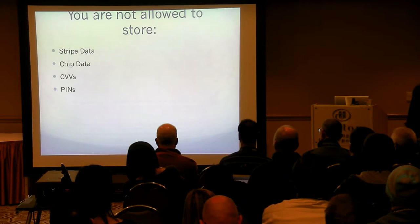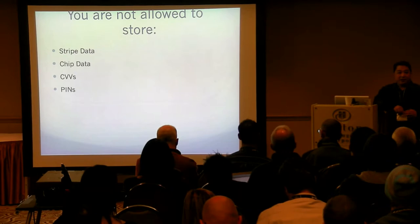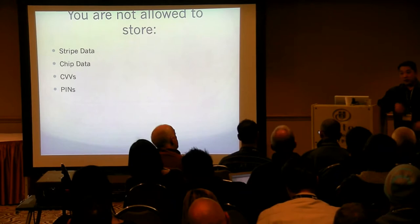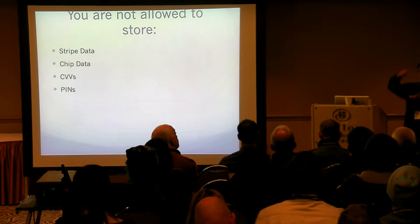As I was saying earlier, you're not allowed to store stripe data, chip data, CVVs, or pins. Now, frankly, I have no idea what's on that chip data. I don't know if anybody else does, but I do know that it is incriminating enough that at the second-to-last DEF CON conference I was at, there was a demonstration where a guy with an RFID reader was able to take a volunteer on stage, read whatever was on her credit card chip through her purse, and then take a blank credit card and print out a clone of what she had in her purse.